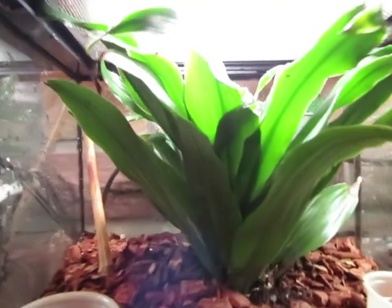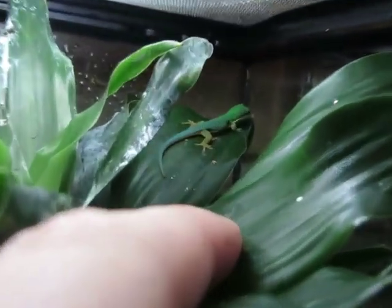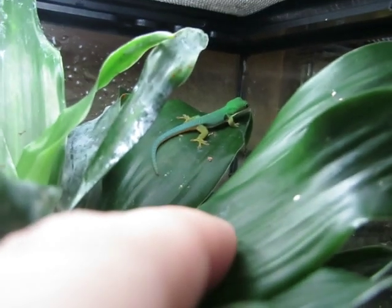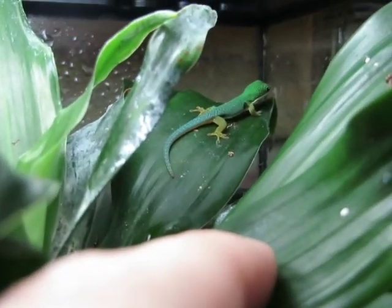In this tank beside them we have a couple of our little hatchling peacock day geckos. They're only a few weeks old, maybe 2-3 weeks. Awesome colors on them. They came out so gorgeous. Great eaters too. Need a little bit of heat, UVB. They still got to grow a bit, but they'll be ready to go soon.